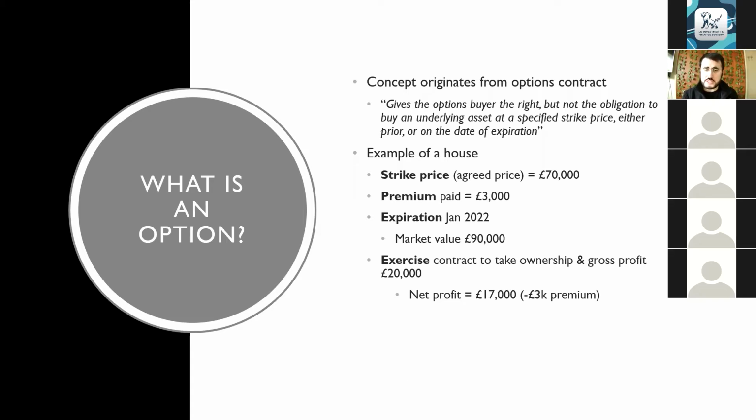And come expiration time, the property value has gone up. I can exercise our contractual agreement and I can take ownership of the property. And so the gross profit, because of the difference between the price I paid and the current market value, is £20,000, and our net profit is £17,000 because you deduct the premium. So Louis would keep that premium regardless of whether I exercise the contract or not.